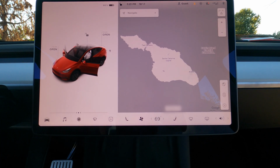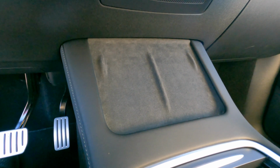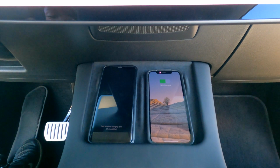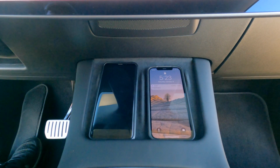So moving on below the screen, you actually have wireless charging here. So you actually can place your phone here. I actually have one Android phone, one iPhone here. They should start charging up. So the iPhone's charging, Android's charging. Pretty nice. I do like, just like with any phone, anyone brings their phone, you have wireless charging, just place it on there.